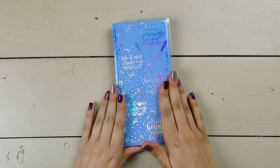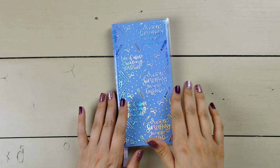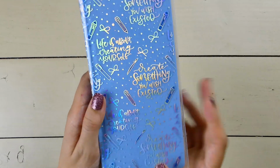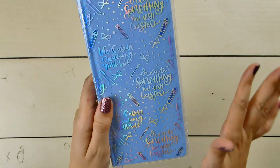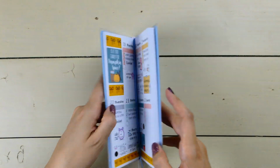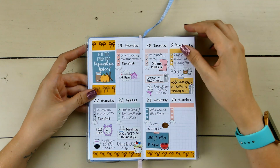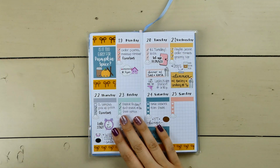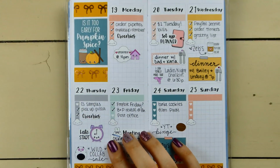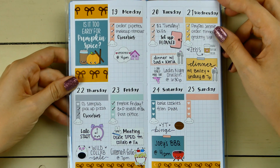I did get lucky and I was able to pick up the anniversary bundle, which got me this super cute holo foil cover, and it's like the light blue, almost periwinkle color of the planner itself. But here's what I have for this week going, and I really love this little spread. Here, sorry, I'll zoom you guys in. I forget how tiny this is. So this is the spread that I have going for it right now.